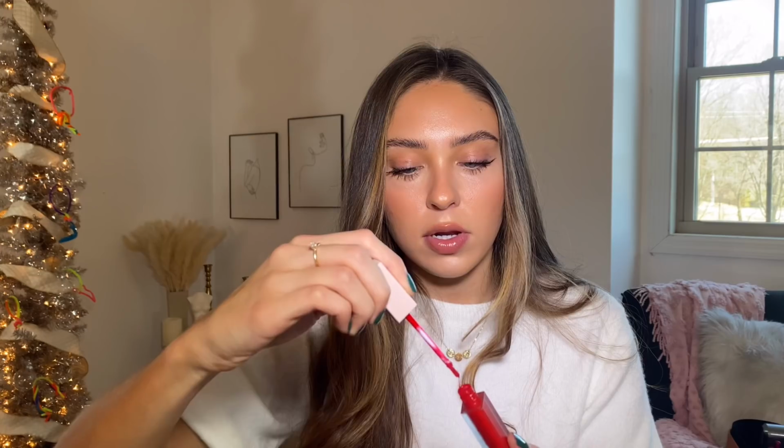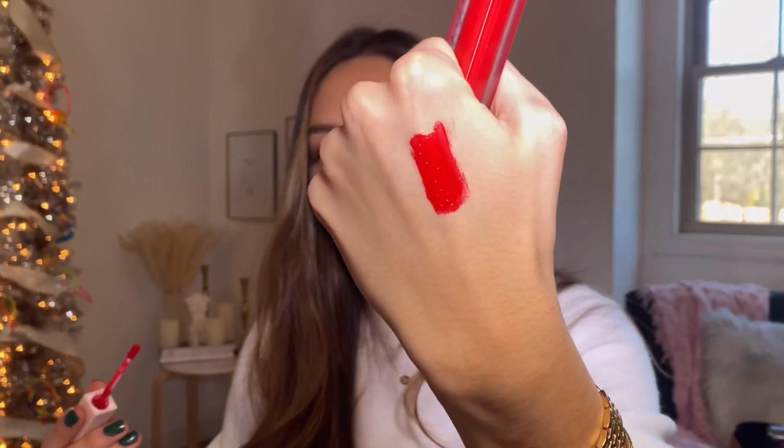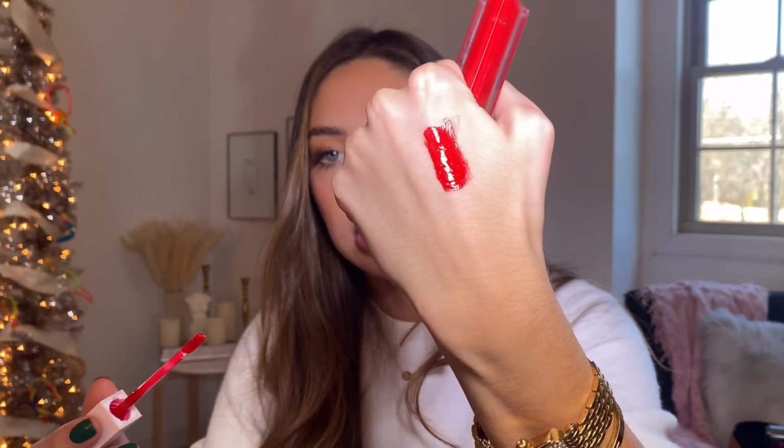So 505, if you don't know, I love the Arctic Monkeys. This has been well used. That's what it's named after, the song 505. So that's just one swatch, literally just me swiping it.